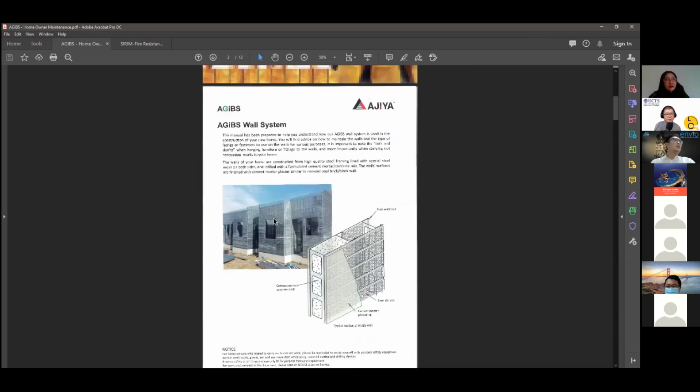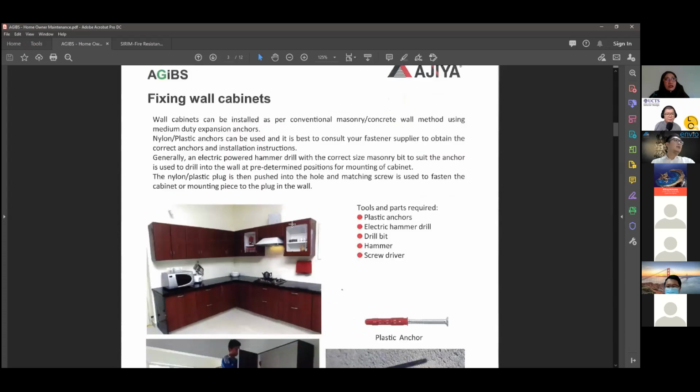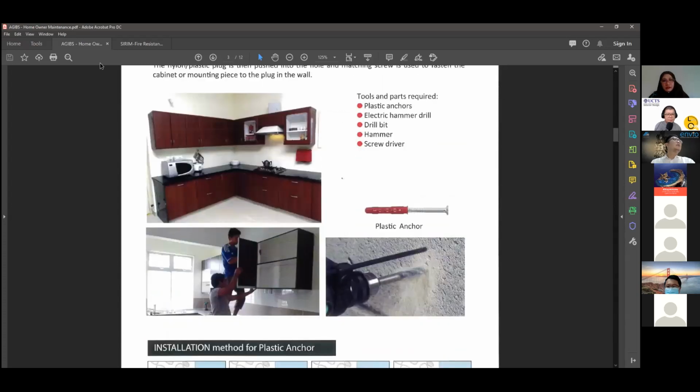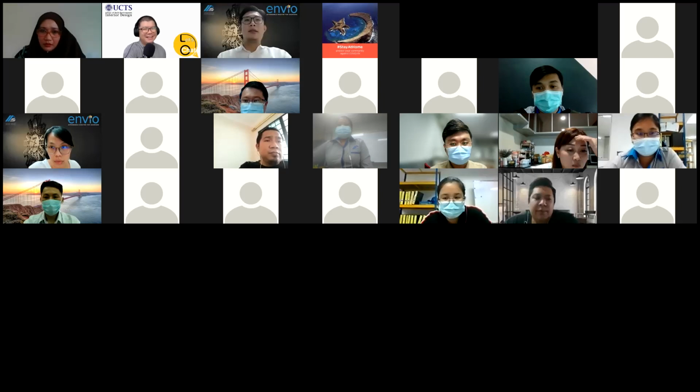So this is what we call the home manual, actually. One good thing that I see here is that you can actually drill anywhere. Yes, you can. The whole wall is a so-called load-bearing wall already, right? Yes, correct.